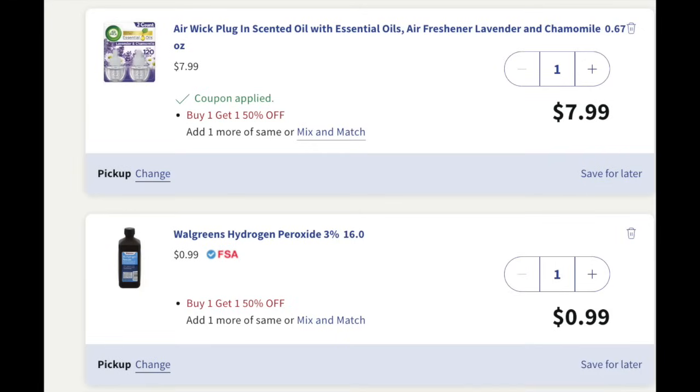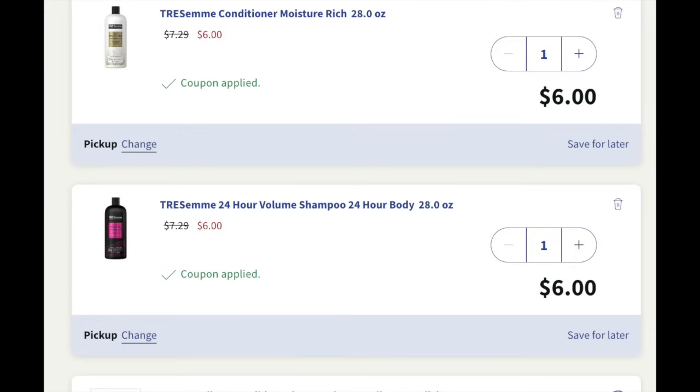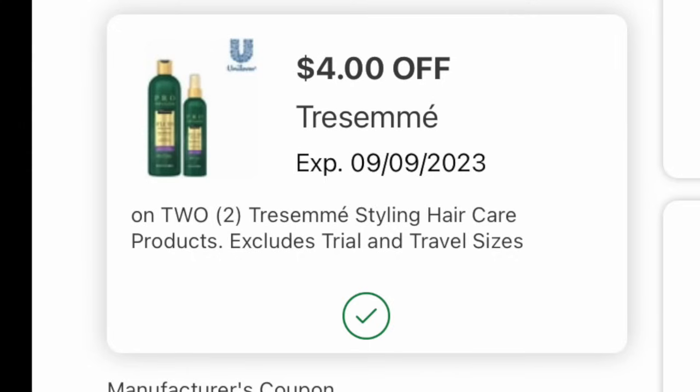So we're going to grab in our basket one of these Airwick Lavender for $7.99, a first aid hydrogen peroxide for 99 cents. We're going to load this digital coupon, which is a 7 off, only working on that weird lavender scent. Then we're going to toss in 2 of the Tresemmes for $6 a pop. For whatever reason online, you can get your $5 of Walgreens cash. In store, it's a $5 register reward. And we're going to load our best friend, which is a 4 off of 2 digital coupon.